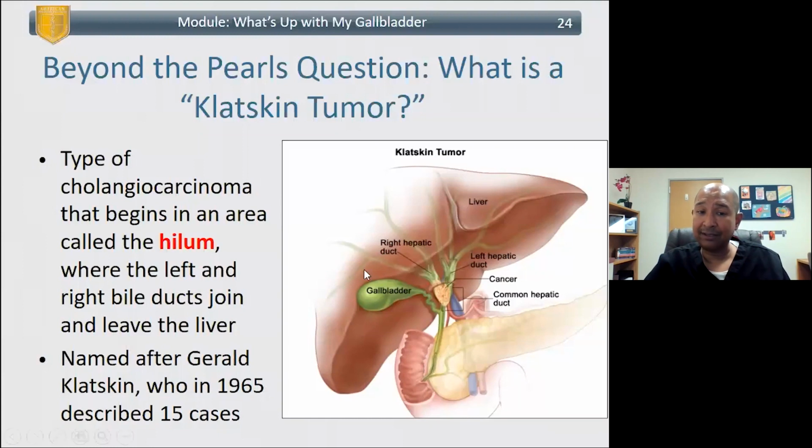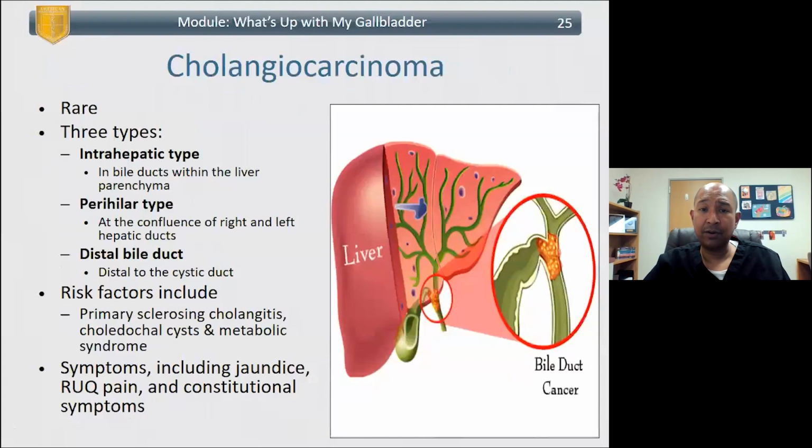So when you're looking at this, the hilum is going to be right around here, and it's going to be the area where the left and right bile ducts, so you got the left bile duct over here and the right bile duct over here, they join and leave the liver. So you can see this, what they call Klatskin tumor. So it is a cholangiocarcinoma. Cholangiocarcinomas for the boards have three main types: intrahepatic type, perihilar type, and there's a distal bile duct type. That's going to be distal to the cystic duct.